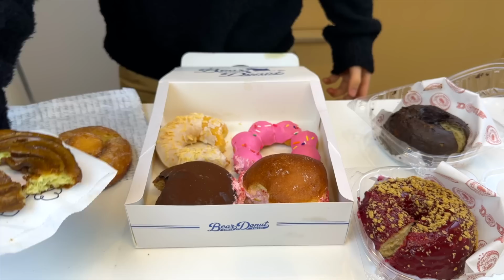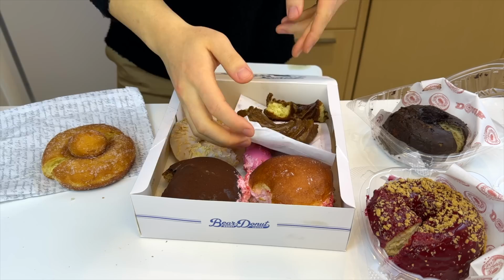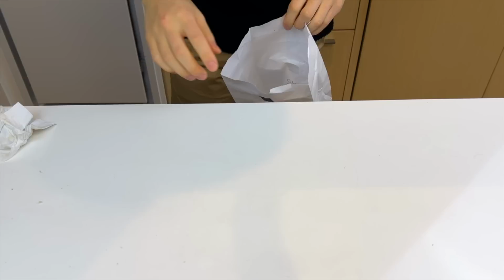Not a big fan of bear donuts, just cause I don't really like mochi. But if you're a fan of the chewy texture, this is probably the best you're gonna get. Now I think it's time to start trying out some donut recipes, especially after I just blew a big load of money. First being a brioche filled donut from Claire Saffitz.